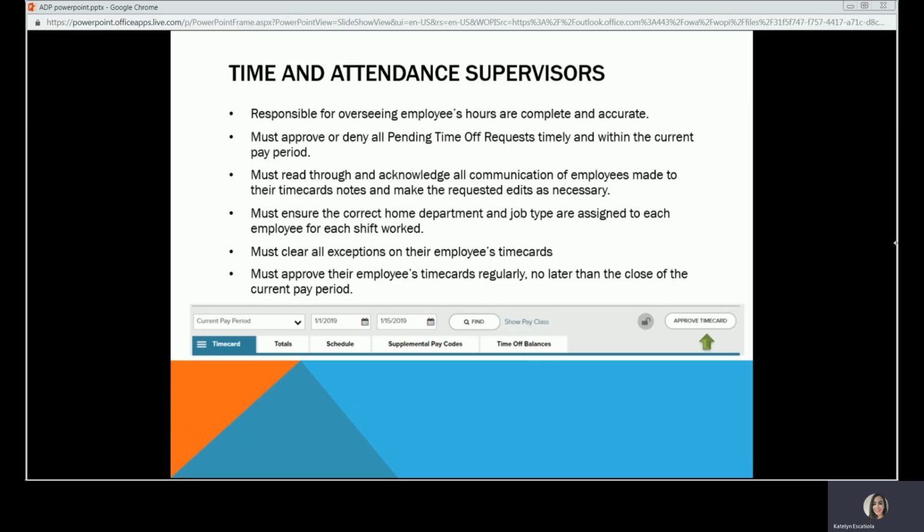They must read through and acknowledge all communication from employees made to their time card notes and make the requested edits as necessary. They must ensure the correct home department and job type are assigned to each employee for each shift worked. They must clear all exceptions on their employees' time cards. They must approve their employees' time cards regularly, no later than the close of the current pay period.